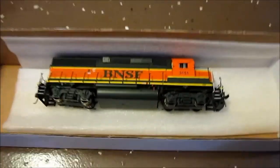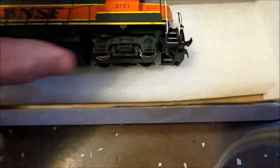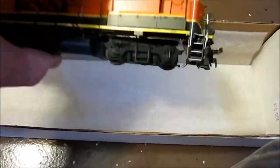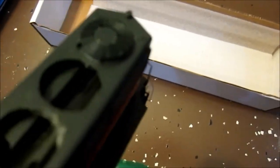this. It's an Athearn Roundhouse BNSF GP50. I only paid $20 for it. It's missing the side handrail, and one of the radiator caps was loose, and the other was missing.